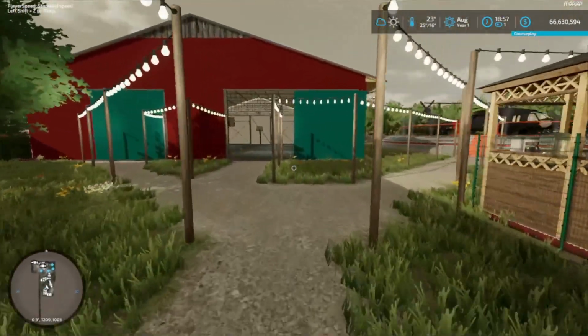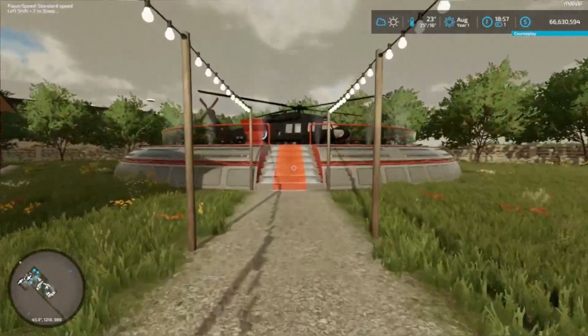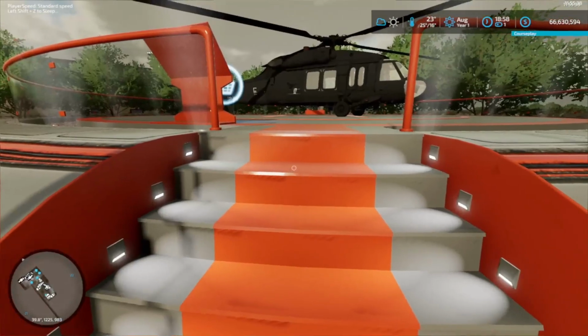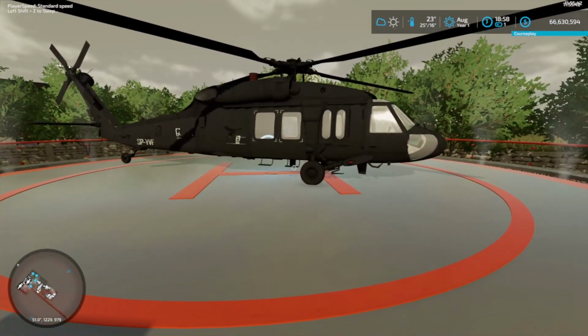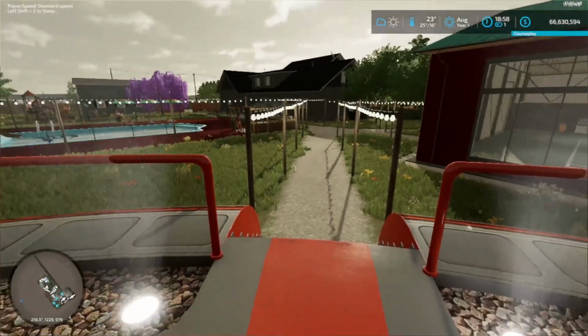We'll go right first down the pathway. Got a helipad here, which I know it's for crop dusting, but I like it. It looks nice. So I've got it here with my Black Hawk helicopter that we take people up, fly over and check different crops and stuff like that. So that's that one.